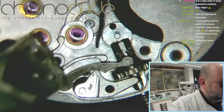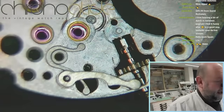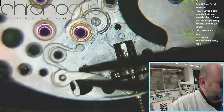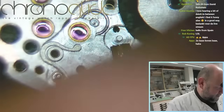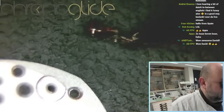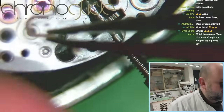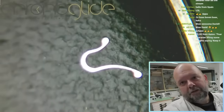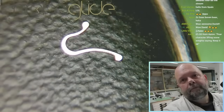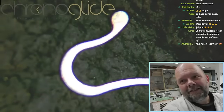Oh. Slowly, slowly, catch the monkey. There we go. Without making any scratches. But it's always, oh, look at that. Isn't that just the prettiest spring ever? Yoke spring. I'll try to even with the straight graining and the anglage.